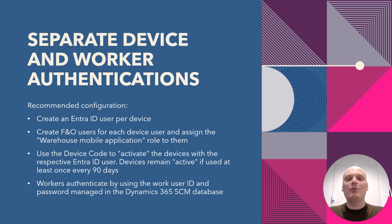Let's recap again what I said so far. We have a dedicated Entra user and a dedicated worker ID. In this case, you have two login screens, and we recommend using the device code login screen as the best fit for this scenario.